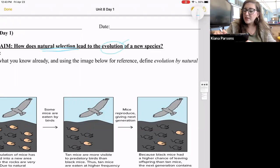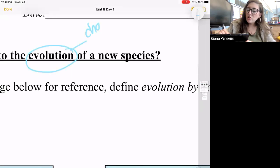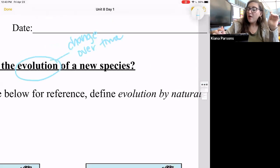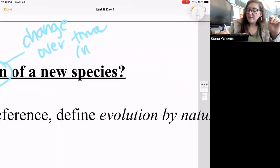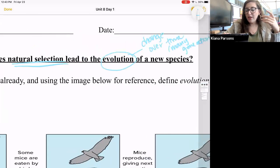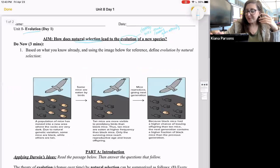And evolution, of course, means change over time. So evolution doesn't happen overnight or even in the lifetime of one individual species. Evolution happens over a long period of time, many generations. So over many generations, a species may evolve, and what traits actually get passed on over time? Well, nature decides that. So let's look at an example of evolution by natural selection in this image here below.